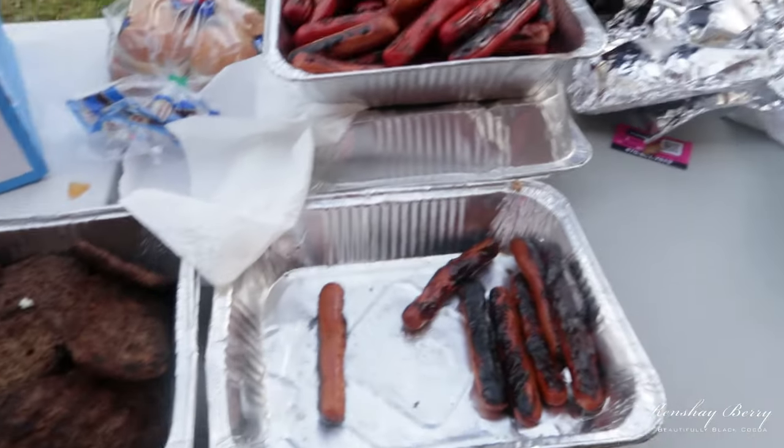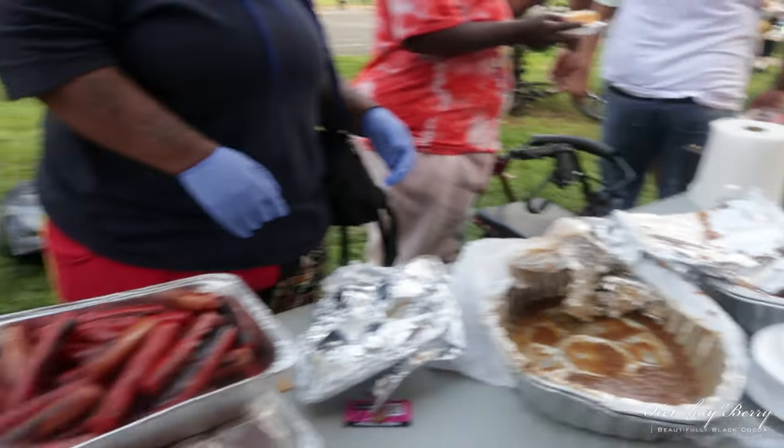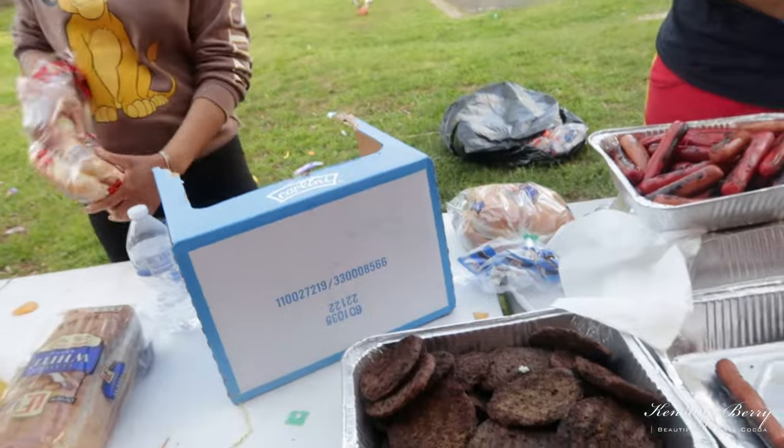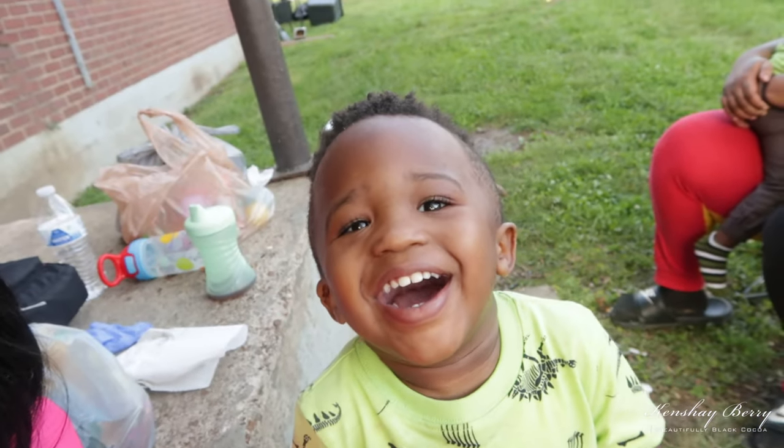They pulled it out. This is what's left over, y'all. They done demolished it. A lot of it's going to trash. Hey guys, I'm still out here. I'll be heading home in a minute, but yeah, that was the Easter event.